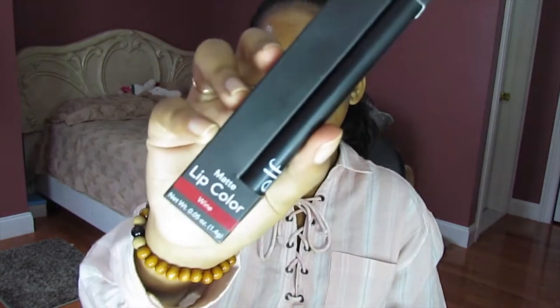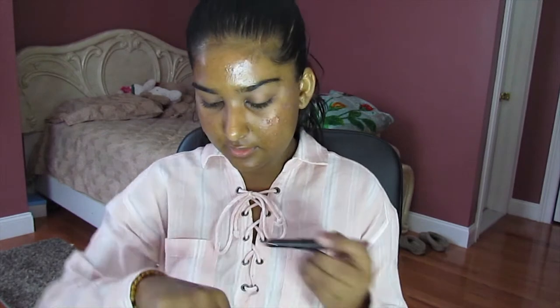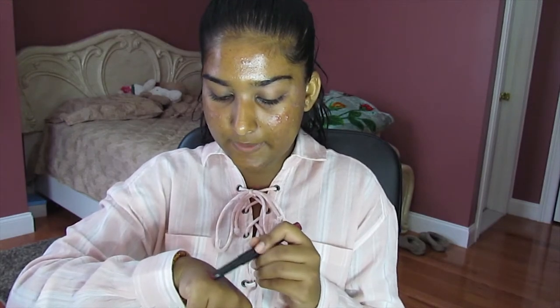The next thing I got was this e.l.f. matte lip color in the shade Wine. You guys know my red and my burgundy obsessions when it comes to eyeshadow and lipstick. I'll swatch this for you guys. Ooh, this goes on very creamy. Looks like that. I'm obsessed, especially since fall is coming around. Oh my god, I live for them.